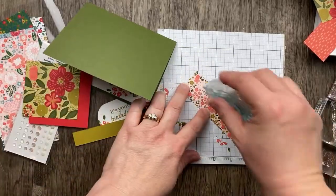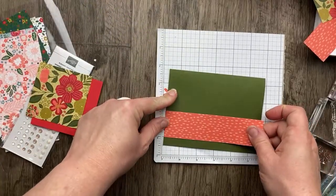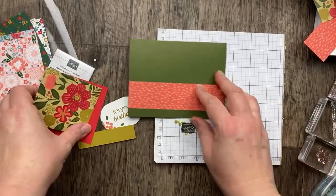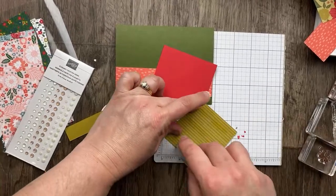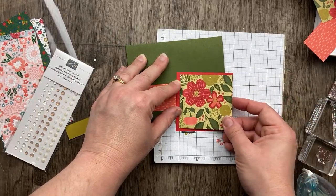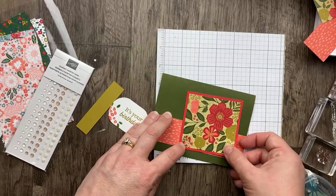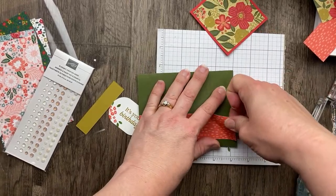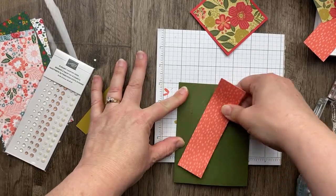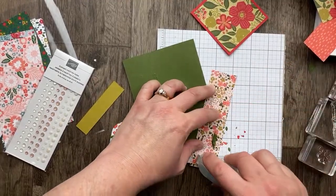So let's now add this designer paper. Gosh, this one's one of my favorites. I just love it. This is going to go towards the bottom, about 3/4 of an inch from the bottom. And then we're going to layer the designer paper on the Poppy Parade. They're both squares, but I don't know why rotating it seems to fit better. I'm going to make it a little lower. Oh, that had an unusual tear to it. Usually I can pull off better.